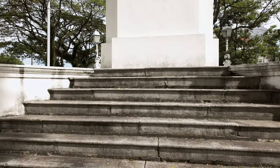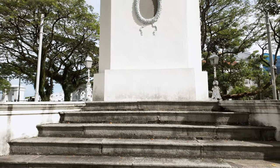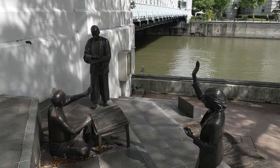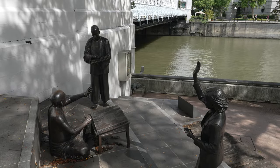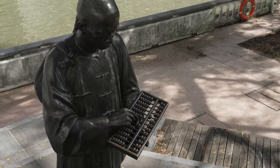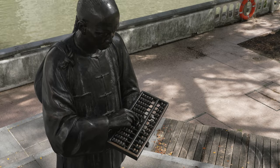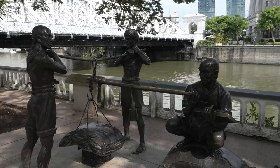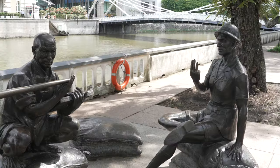And just down from the Anderson Bridge on the banks of the Singapore River are a number of bronze sculptures depicting aspects of life at various points in time during the development of Singapore. They provide a unique perspective on the history of Singapore, which I found fascinating.